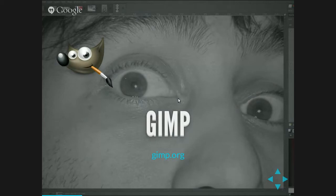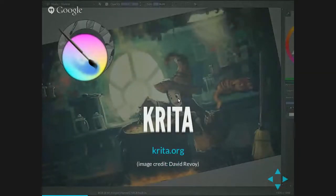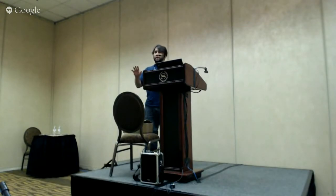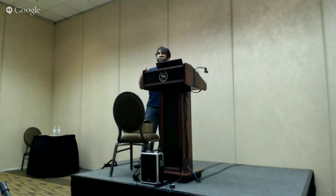So GIMP, we all know and kind of loathe, but kind of love GIMP for various reasons, depending on who you talk to. 2D raster graphics, fun stuff. Krita, how many people have played with Krita? Yeah! So Krita was originally born as a kind of competitor to GIMP, but their focus shifted, and their primary interest now is on painting and digital illustration. And it's fantastic. The brush system is something to behold. The interface sometimes doesn't respond as quickly as I would like it to, but that's because it can do so many cool and awesome things.